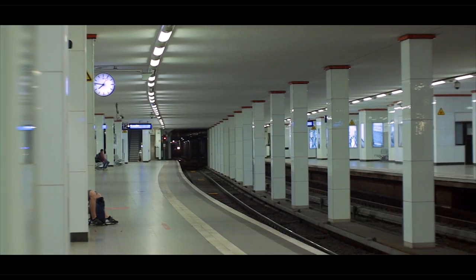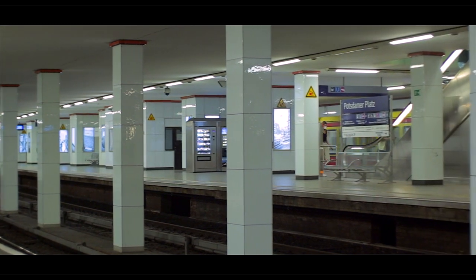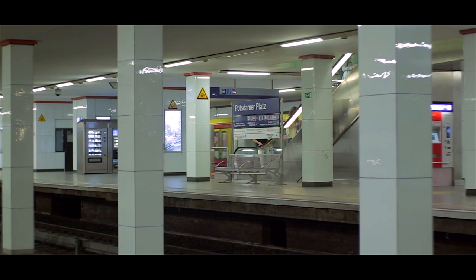So next time you're visiting Berlin, make sure to bring a Geiger counter with you and check out the Potsdamer Platz S-Bahn station.